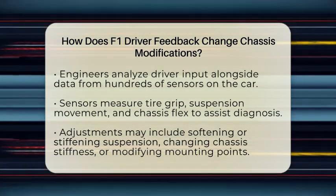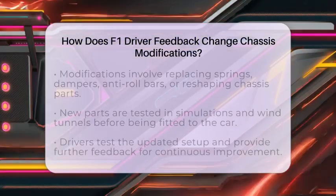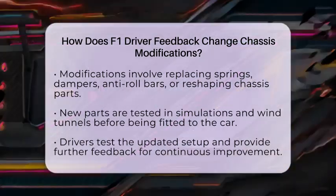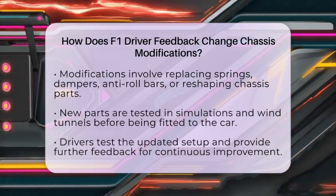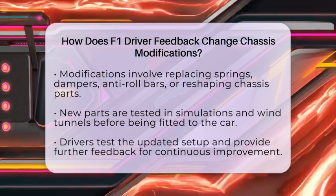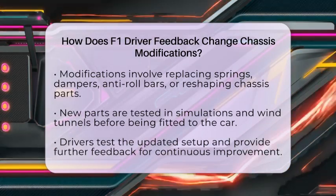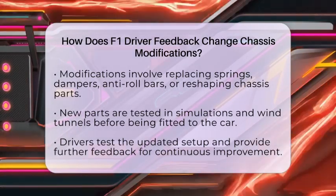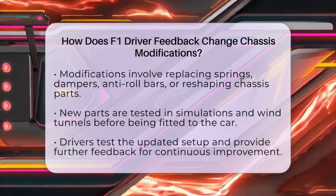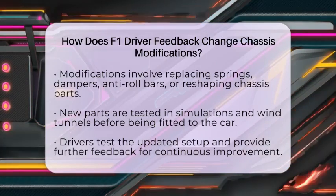For example, if a driver says the front feels loose during turns, the team might soften the front suspension or change the stiffness of the chassis in that area. If the car feels unstable over bumps, they might adjust the suspension damping or increase chassis stiffness to reduce flex. Sometimes, they change the mounting points of suspension arms to improve grip or modify ride height to balance aerodynamics and mechanical grip. These modifications can involve replacing springs, dampers, or anti-roll bars, or even reshaping parts of the chassis.